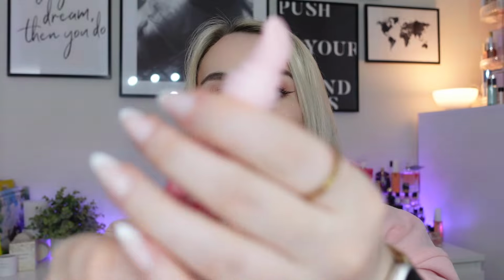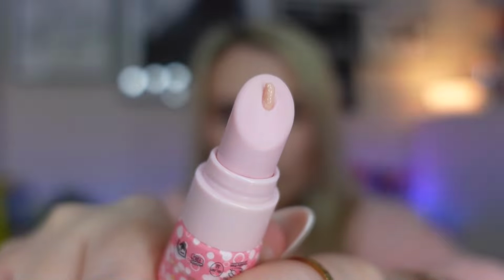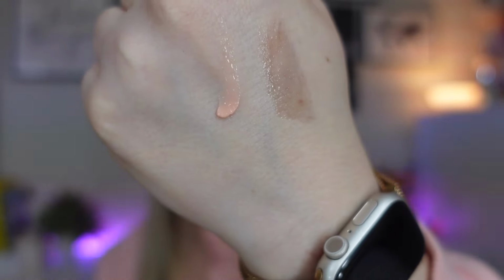So let's have a look at this then. Okay, so this is one of those kind of lip balms. So I'm just going to try and squeeze some out. Doesn't feel very full. There we go. So this is like a peachy kind of shade. So that's what we've got here.